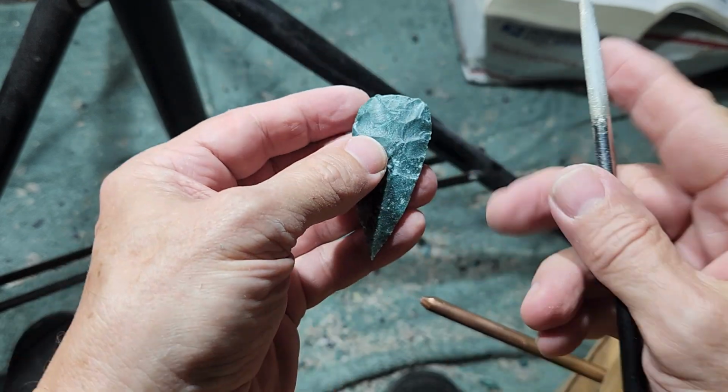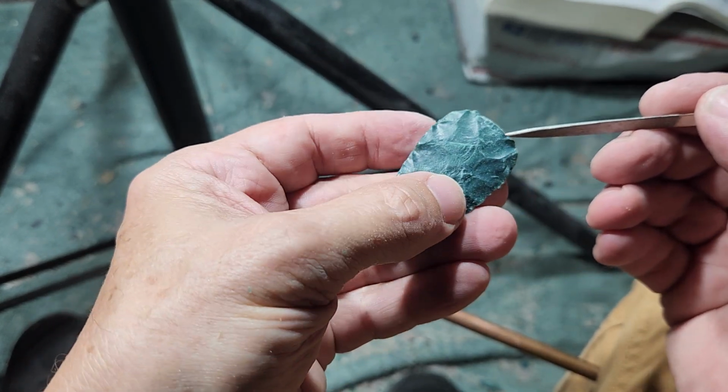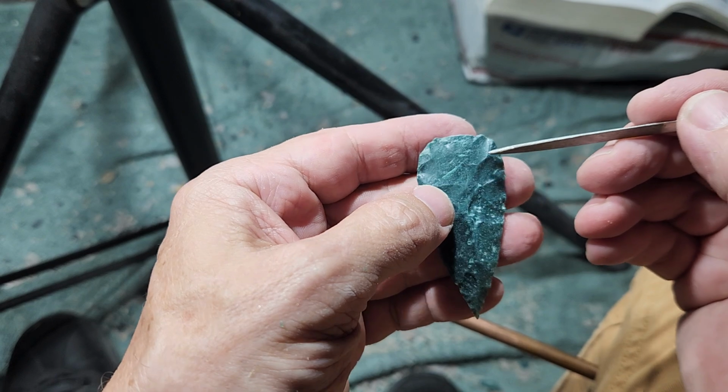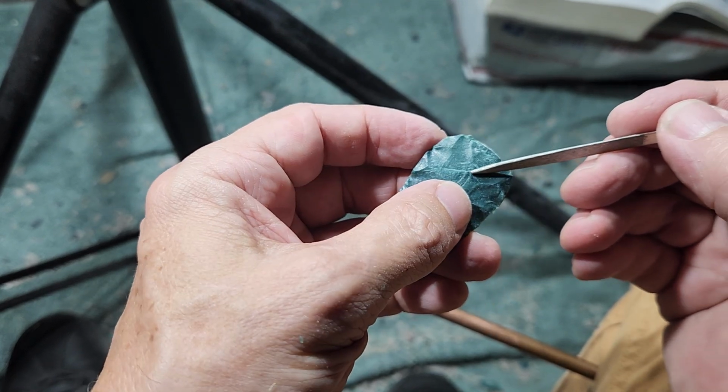I can attack that from this side, run a flake this way. I'm going to attack it from here and run a flake this way, because I don't want to hit here unless I have to. It's too long of a flake. From here to there is much longer than from here to there.